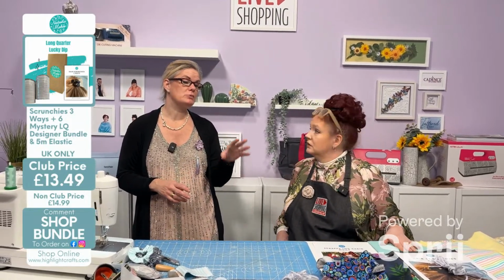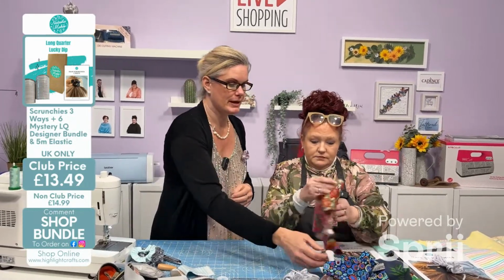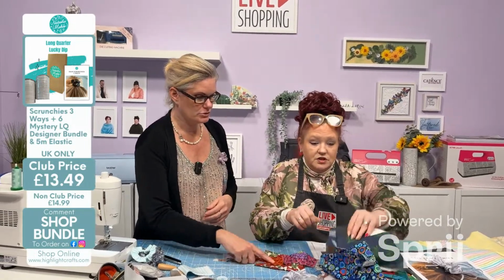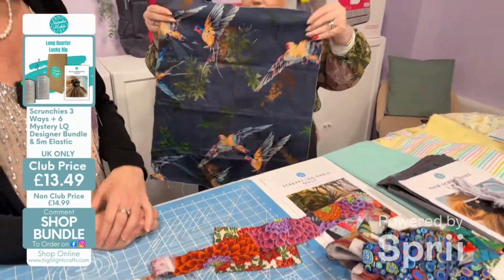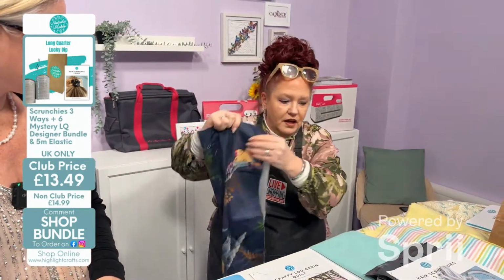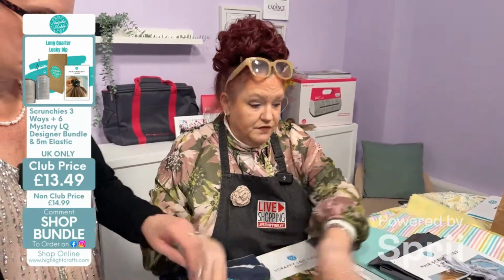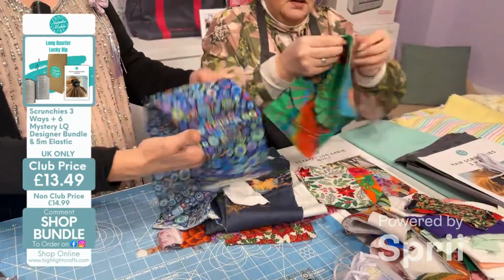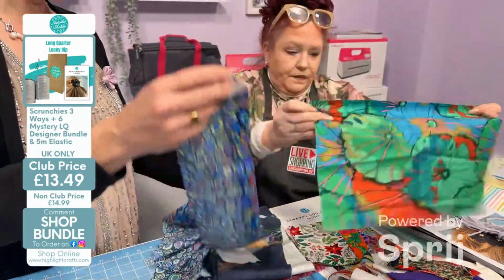In the scrap bundle as well, you'll get bits that have come off the show. I've obviously made something out of the rest of that, and so that's gone into scrap. You can do a bit of binding with this. I love that, don't you? I made a pair of trousers out of that. I love that. It's beautiful, isn't it? That is gorgeous. And when it's scrap, these are really beautiful, usable pieces. These are big pieces. They're not little tiny bits. You'd get a good bit of binding out of that, or there's all sorts you can do with these.